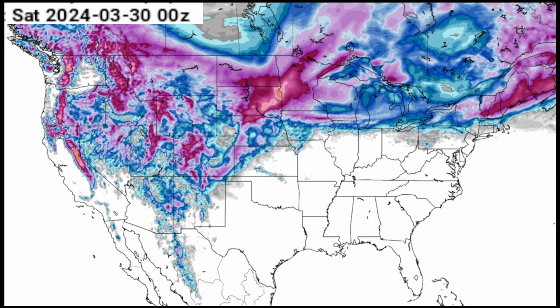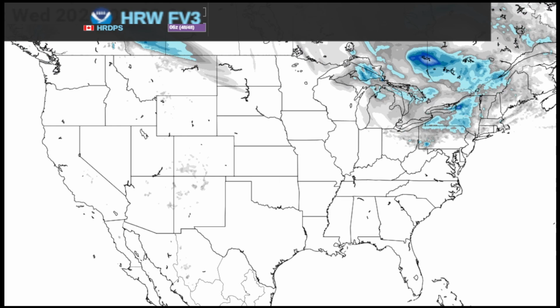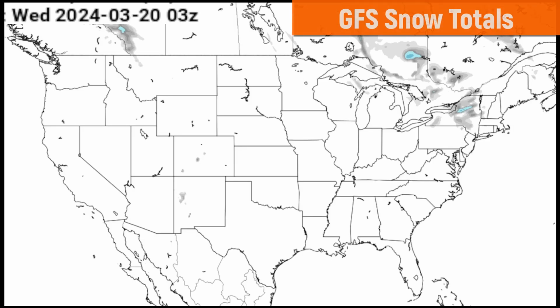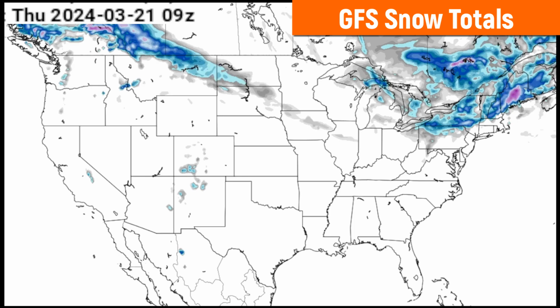Now, I promise you I wanted to go ahead and take a look at the GFS. The American model tends to overdo it, but for fun, let's just take a look at the American GFS model as well, covering the same time period once again. We'll quickly go through this.